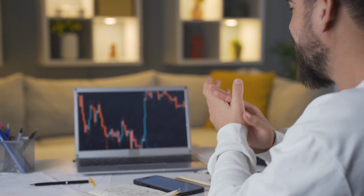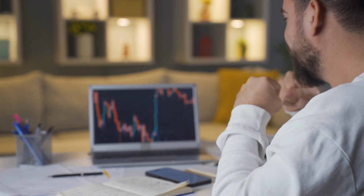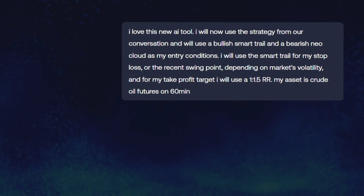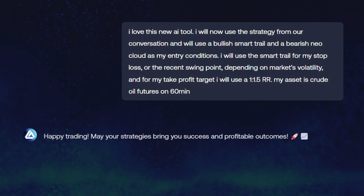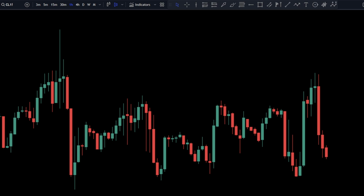With these answers in hand, I felt ready to refine the strategy further, ensuring it was not only effective but also practical for day trading. Based on what you've seen so far, let's create a strategy with clear entry and exit conditions, incorporating a stop loss and a specific target, so it's perfectly suited for day trading.